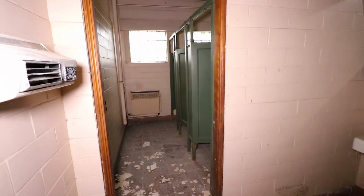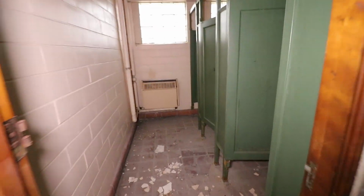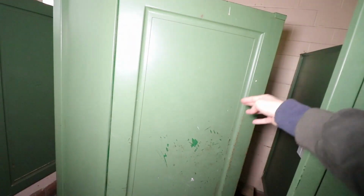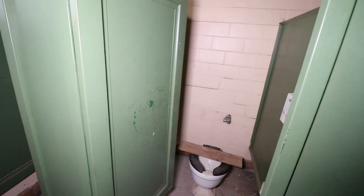Oh, here's some more bathrooms. Wow, those are actually really old stalls. Metal. Huh. Oh, that was weird.